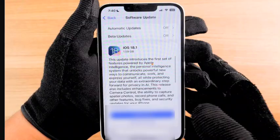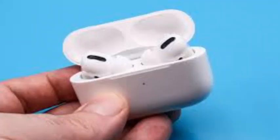Despite doing this procedure, once again, if you see such an error, then you could also try forgetting the device and then repairing them and see whether that fixes your issue or not.